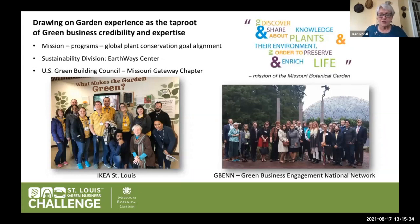The mission of the Missouri Botanical Garden is to discover and share knowledge about plants and their environment in order to preserve and enrich life. So we are the environment part of that mission, applied in this case to working with businesses and helping them problem solve and actually helping them use the kind of logic that plants embody and demonstrate, moving individual plants from one environment to the other, same plants, different performance in different environments.